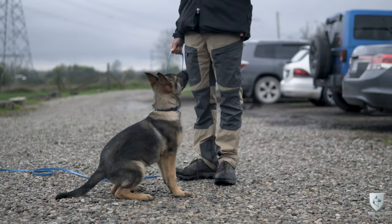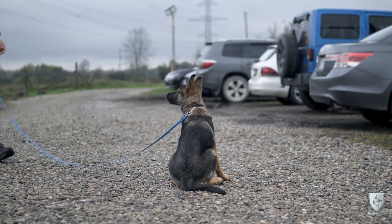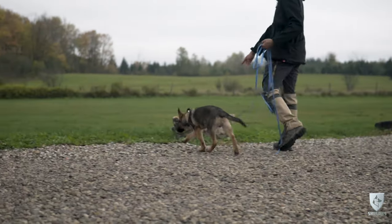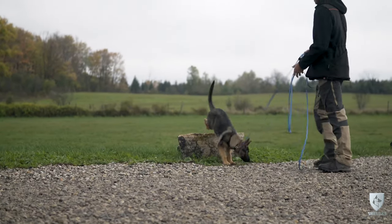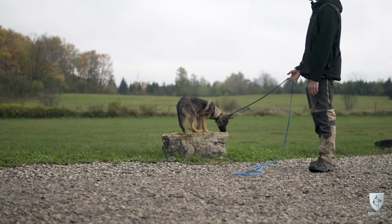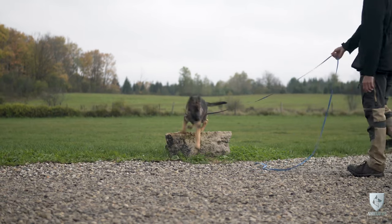Seats. Now move away. Seats. And move away. Good. And you can see there when the dog made a mistake and broke the position, we just marked and we replaced the dog in the position. Good. And again, holding him accountable. And wait. Let's see if he leaves. Okay, break. Vito, break. Okay.